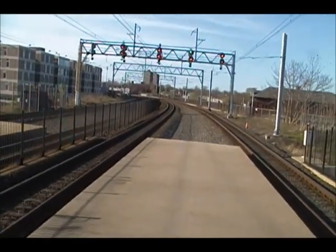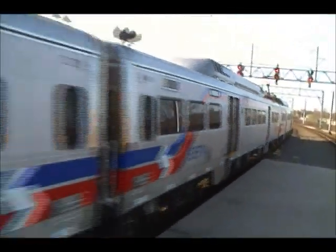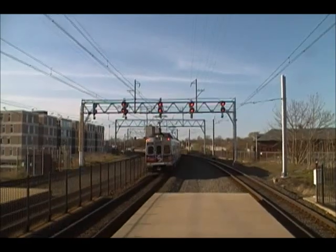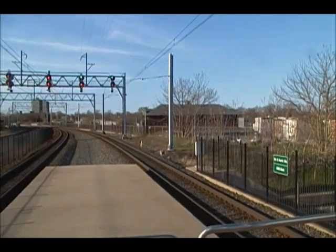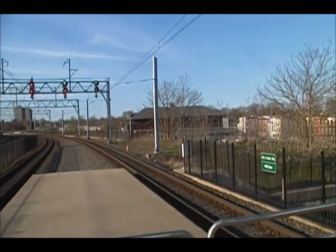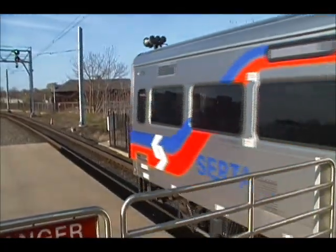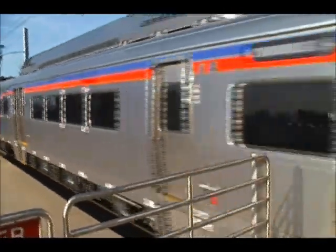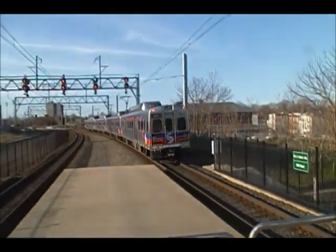Here we got Septa train 384 to West Trenton. 803, 804, 722, and 719 to West Trenton. More trains, more action to come. Here we got Septa train 580 to Lansdale of the new Silver Liner 5s. Leaving. We got railcar 721, 728, 817, 818, all taking off to Lansdale.